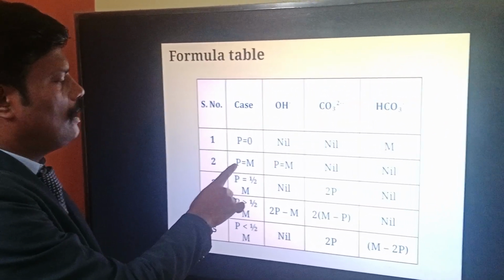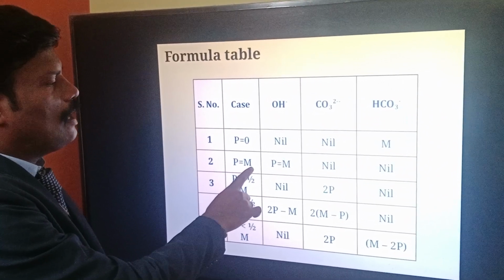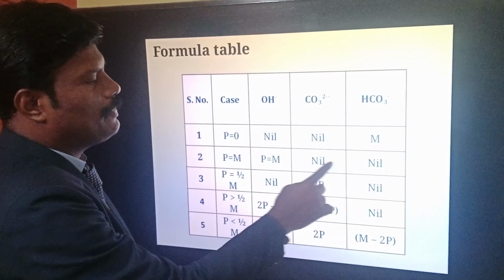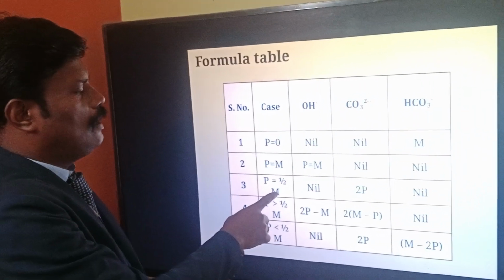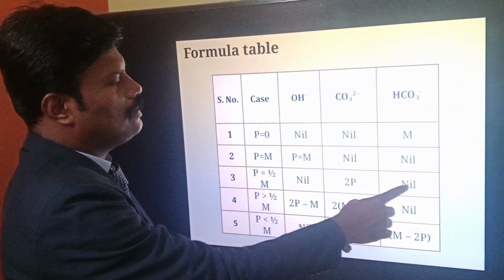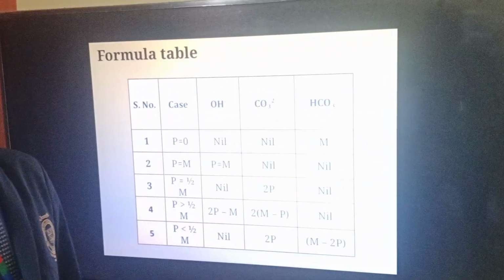One more example, if the phenolphthalein endpoint is equal to the methyl orange endpoint, the alkalinity is due to the presence of only hydroxide, and the remaining carbonate and bicarbonate are not possible. And next, P equals half of M, and the alkalinity is due to the presence of only carbonate and the remaining ions are absent. It will continue like this.